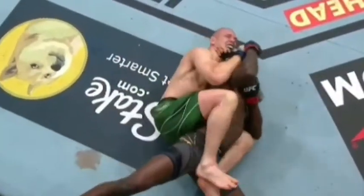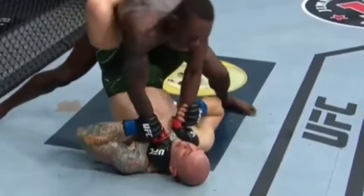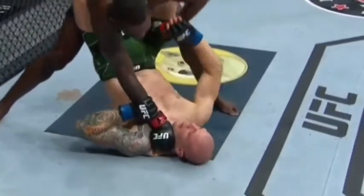I got him. And nice work here from Izzy, but back mount. Vettori's taking the back. Oh, this is tremendous. Oh, he's under the chin. Oh, Izzy turned him. Amazing. Incredible. So an urgent Adesanya reverses course now inside the closed guard of Vettori.